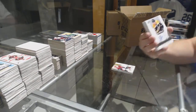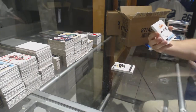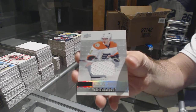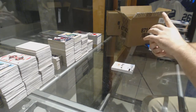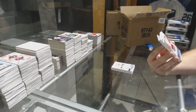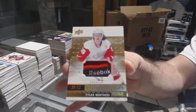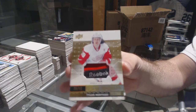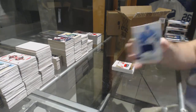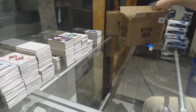That is beautiful. For the Boston Bruins, $3.99, Brandon Carlo. For the Flyers, rookie jersey, Travis Konecny. And we've got for the Red Wings, number 212, neckline tag piece, Tyler Bertuzzi. And we've got for the Maple Leafs, Connor Brown.